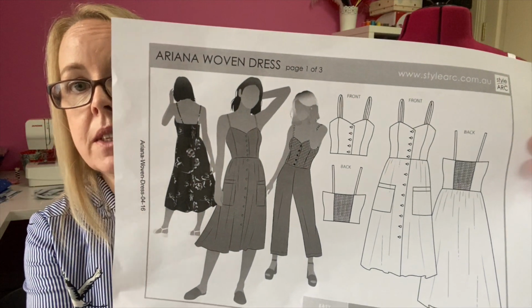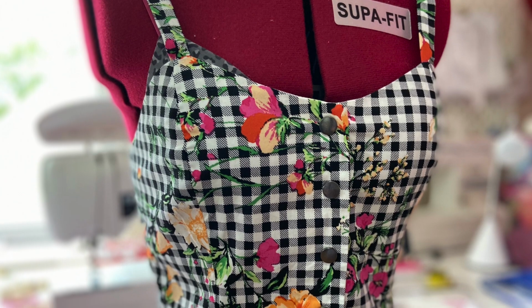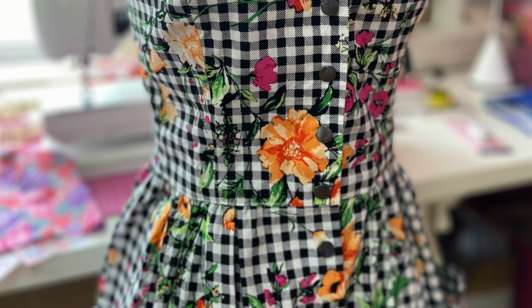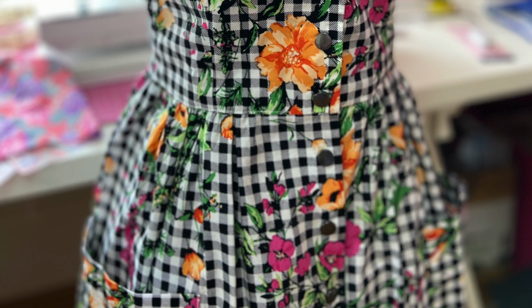My review today is going to be the StyleArc pattern, which is the Ariana woven dress and top, this one. I've put the top version on the mannequin so you can see it, and the dress version, which I had on the mannequin a few minutes ago, is definitely my favourite make this summer. Just everything came together with that dress. The fabric suited it, my daughter loved it, it fit her like a glove. So I've put the top on the mannequin so that I can show you the details of it.